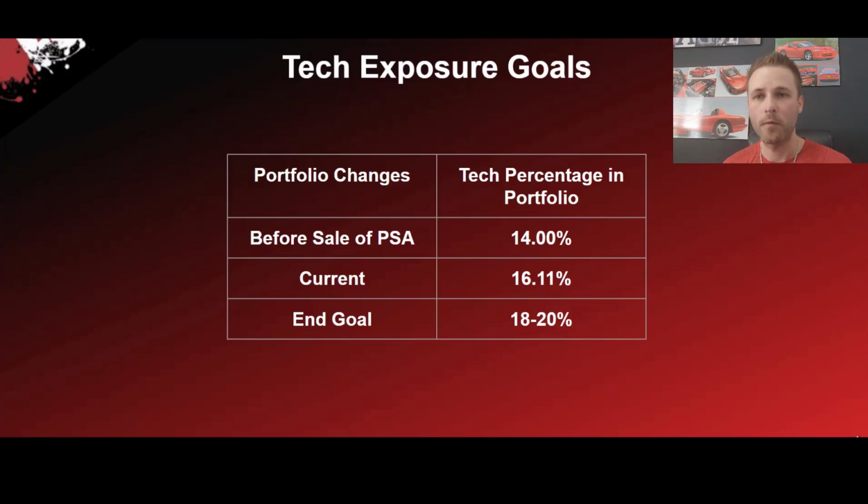So what I've been doing over the last number of weeks is I've been selling off my PSA and distributing it into a kind of new target allocation. And this is where I want an additional 5% of my funds to be in TEC.TO. So currently I sold off half of my PSA position, and that brought me up from 14% to 16.11% overall in the tech sector between my RSP and my TFSA.